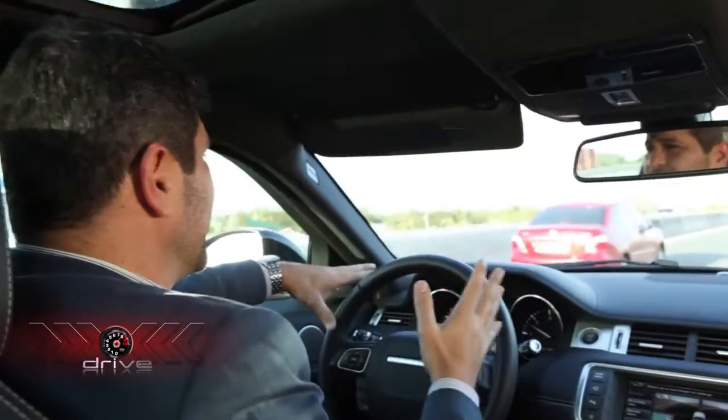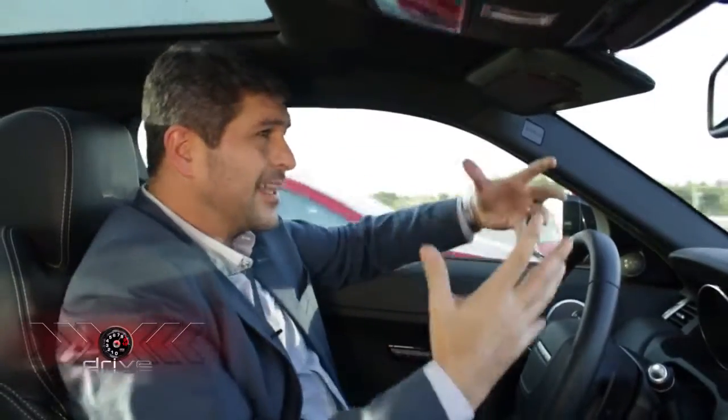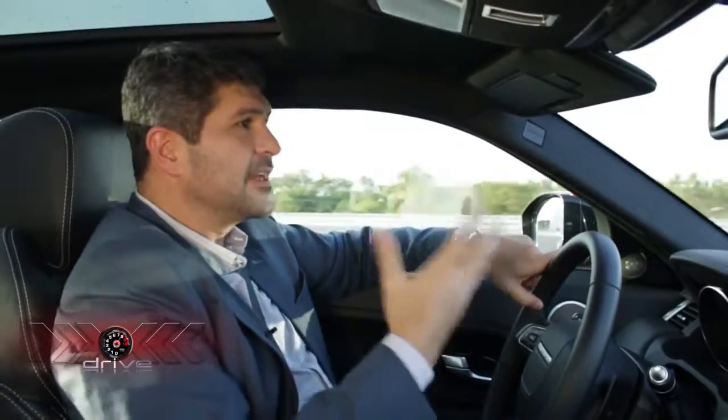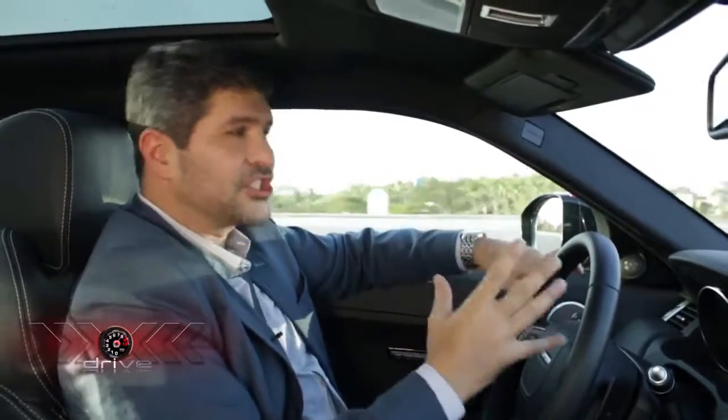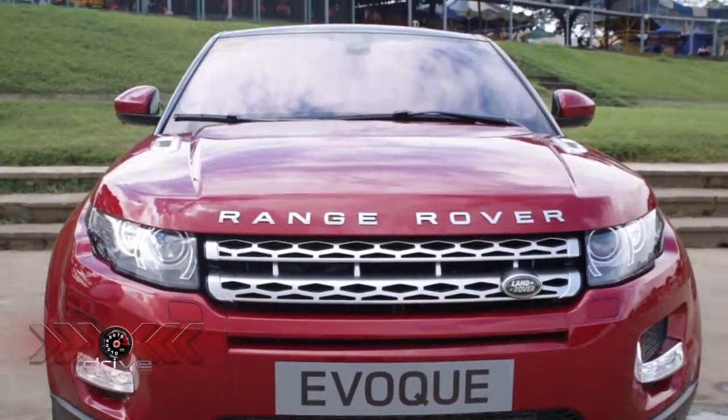I don't even know what it is. Is it an SUV? Is it a car? A crossover? What? I haven't really seen a modern shape that really just leaps out as much as this car does to me.